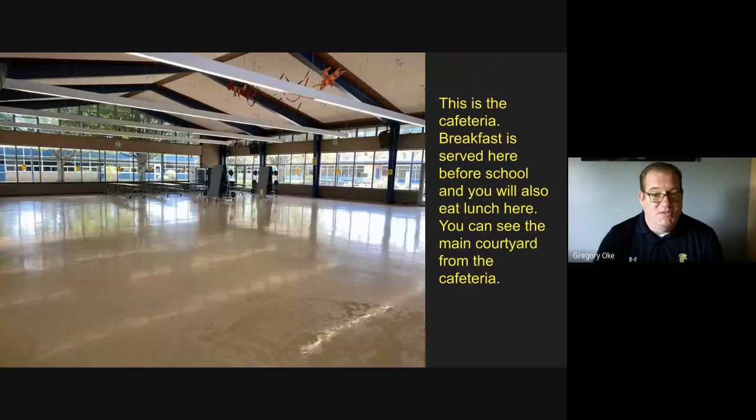Okay, when you come through these doors, you get to the cafeteria. Normally, you're going to see a lot more tables than this. Right now, we have tables spread out around the building because we're doing some work on getting books turned back in, getting students their stuff back. But normally, this is filled with tables.